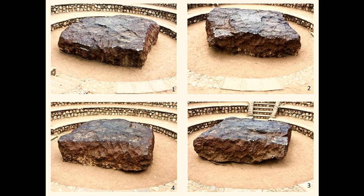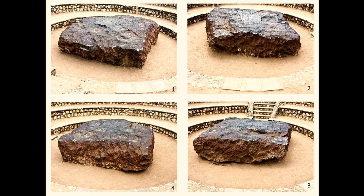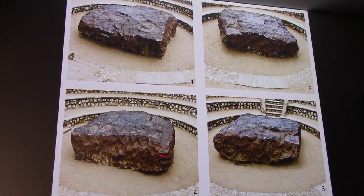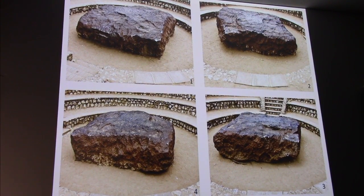So there it is. I just walked around it. It looks pretty much the same all the way around, starting here at the steps. This is just side 1, side 2, side 3, side 4. It's all pretty uniform.